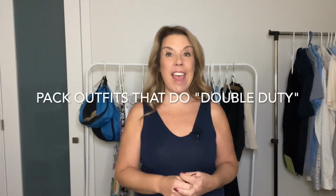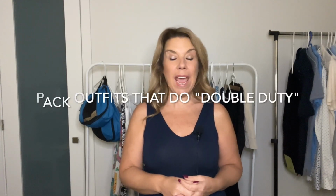Pack some dresses that can do double duty so that you can wear them both during the day and during the evening. Now, when you are wearing something during the day, maybe consider wearing it with some flat sandals, whereas in the evening, you can put on a pair of heels and that just dresses it up. Or of course, you can put a little sweater on, or you can change up your jewelry, put on a scarf, just something to make the outfit feel a little bit different, even if it is to yourself.